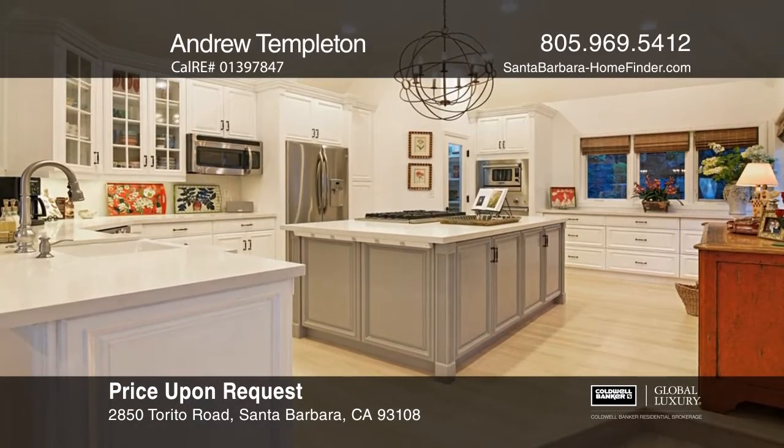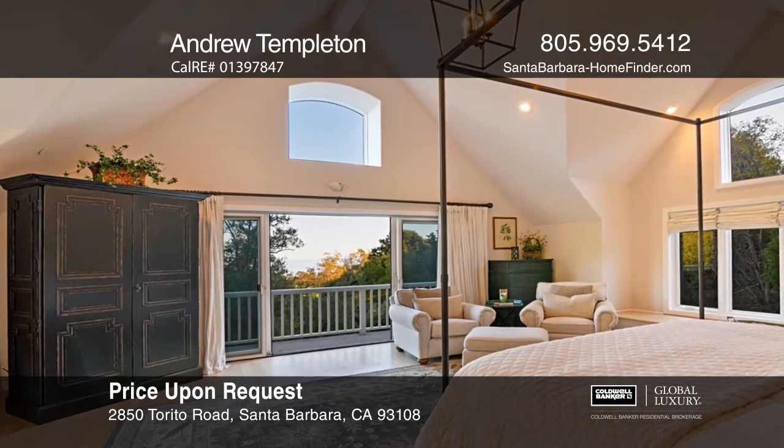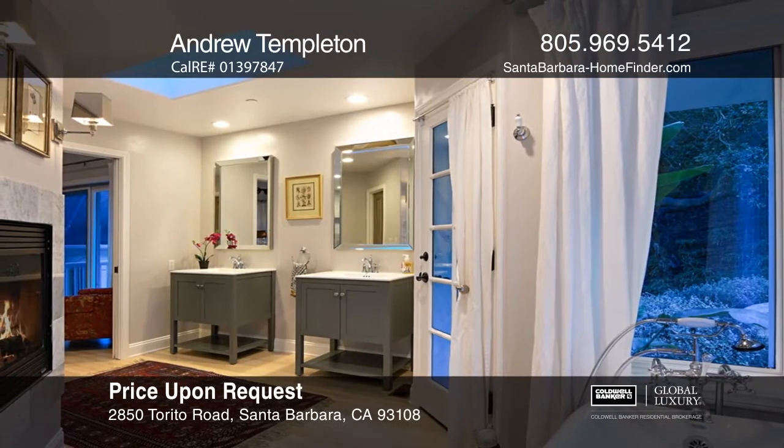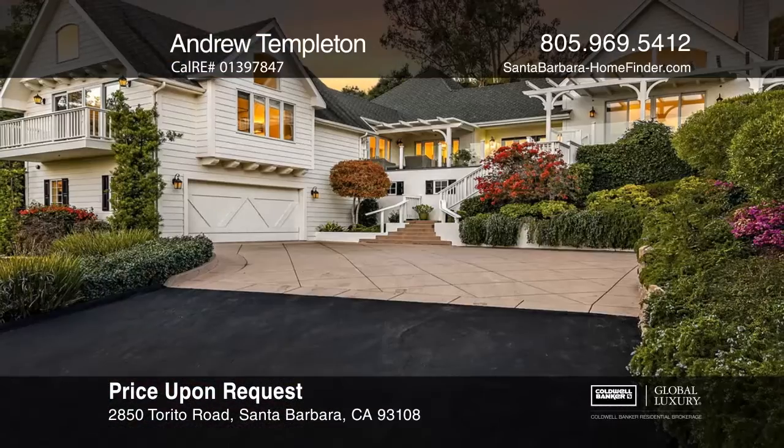You will enjoy views from every room, ocean, mountain, or garden. This generous over 2-acre lot combined with views and upgrades create a magical piece of paradise. Schedule a showing with Andrew Templeton today.